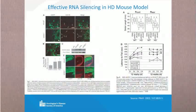In section A here in the middle row, we're looking at a reduction in Huntingtin protein, in red, in those individuals treated with this RNA interference. On the right side, we're looking at functional improvements in individuals treated with these RNA interference techniques. Unfortunately, there are still a lot of unanswered issues related to RNA interference. There are two major approaches. One is called short hairpin RNA interference, and one is small interfering RNA. They both have different benefits and potential problems.